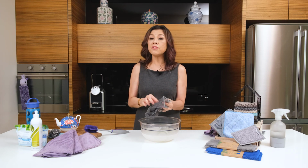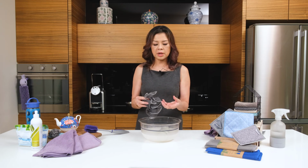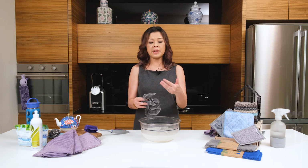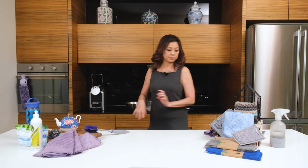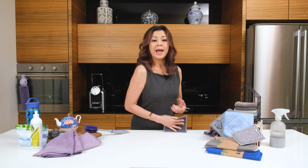So this cloth, you will find that when you use it, it feels a bit greasy. Sometimes when you're cleaning greasy things, it's perfectly normal because it's doing its job. It's actually removing the greasy feeling from the items that you're cleaning. Alright, so there we are. We're finished with this one. And I'm just going to wipe off here because I dripped all over the place.